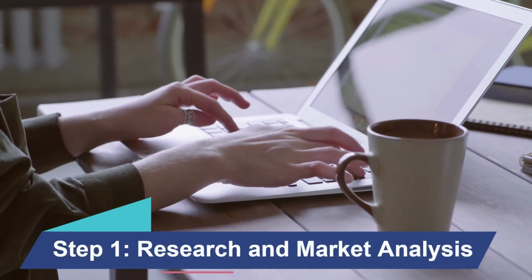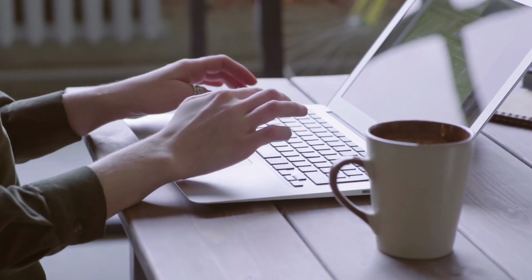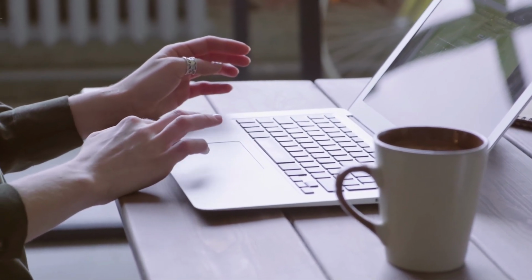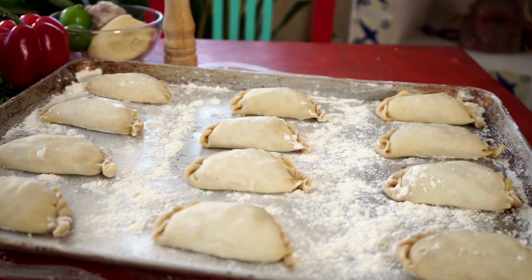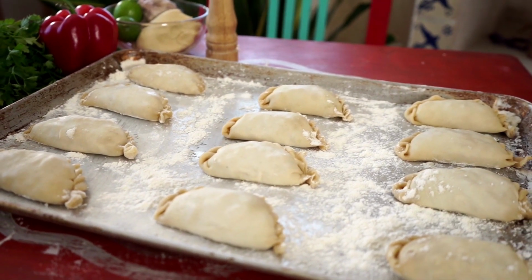Step 1. Research and market analysis. Before you begin, conduct thorough research on the empanada market in your area. Analyze the competition, target audience, and popular flavors. Identify any gaps or unique selling points that can set your empanada business apart from the rest.